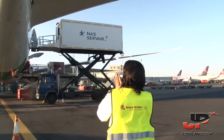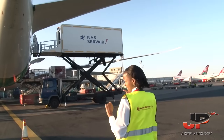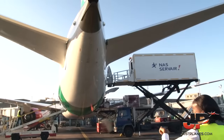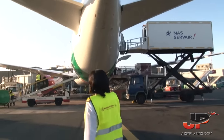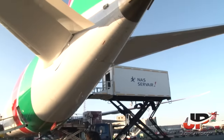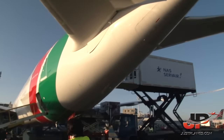The tail cone, the APU is on right now. It's a bit noisy. And I'm able to see both wingtips. We have the fueling going on the left-hand side. We have the navigation lights working. On the tail, they're white. Right is green, red is left.